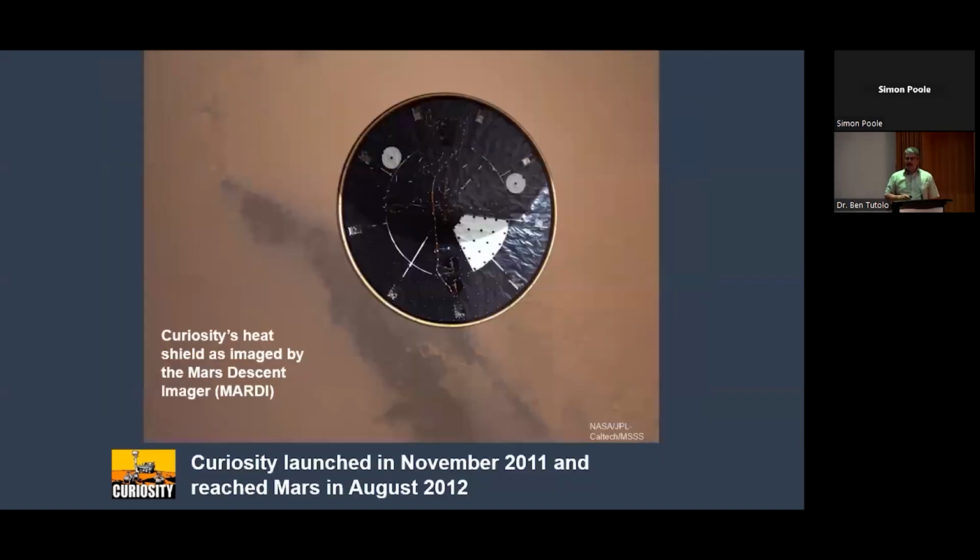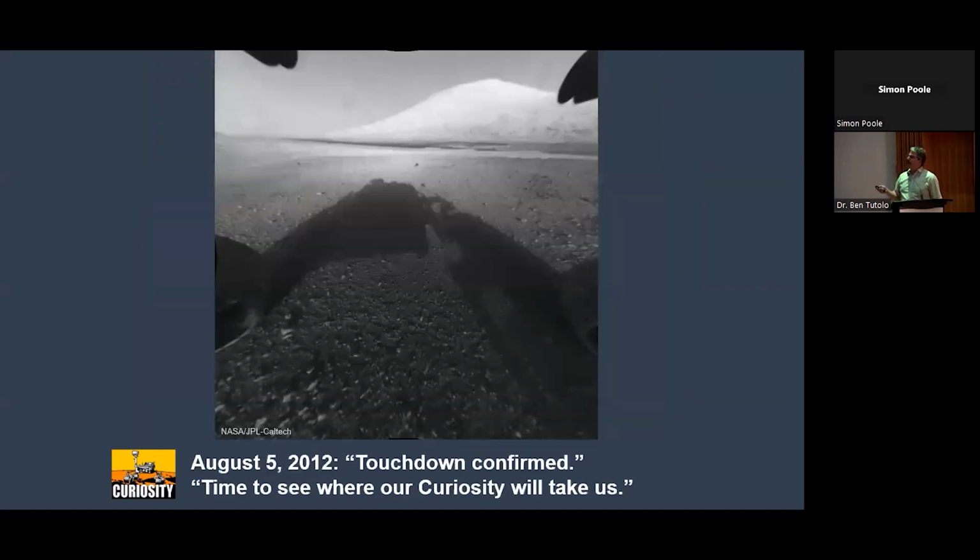So this is an image of Curiosity's heat shield as it actually landed. It launched in November 2011, so 12 years ago now, and it finally reached Mars in August 2012. And this is it as it sort of landed, or lowered itself to the planet. And then this is the touchdown, August 5th, 2012. Touchdown confirmed, time to see where our Curiosity will take us. And there's been many accomplishments in that time. And again, we've been climbing this Mount Sharp in the center of the crater that whole time.